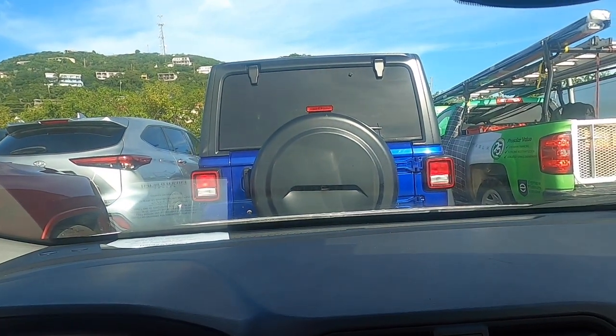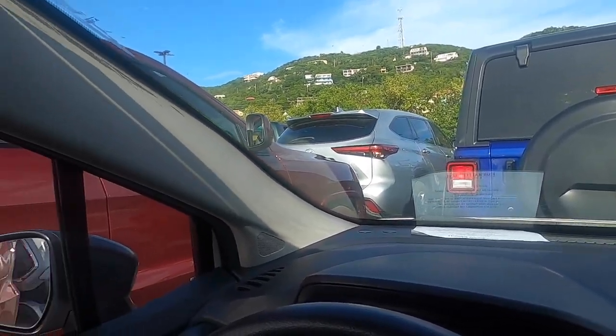We're in the parking lot now. And they made us back up all the way. We're going to have to back this car up on this boat. That's going to be fun.